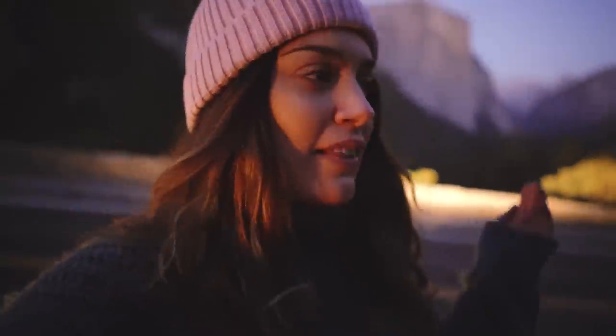Sunset just happened at Tunnel View in Yosemite and it was absolutely beautiful. We took our last photos that we're gonna take in the park. Until next time, maybe one day we'll come back.